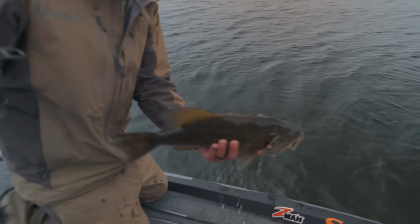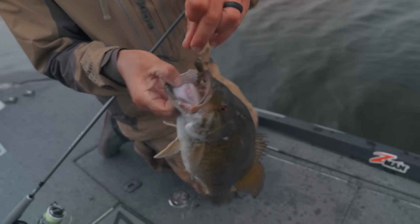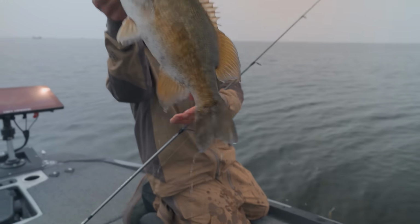Grab that belly, that's a nice one. Right there, get that little llama tube right in the snout, a little bite-sized morsel for a big old smallmouth.